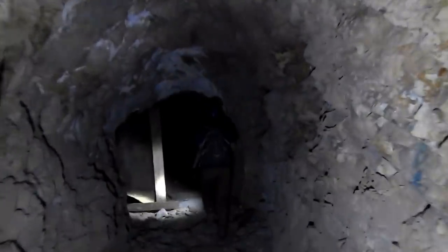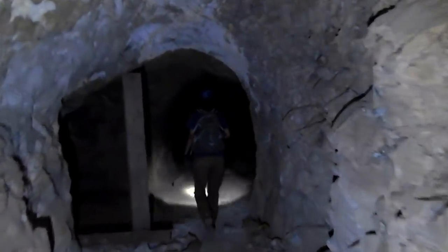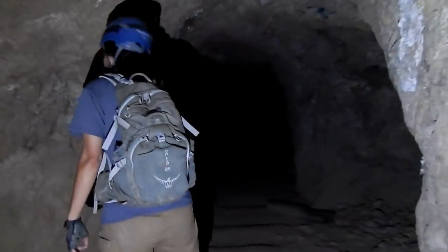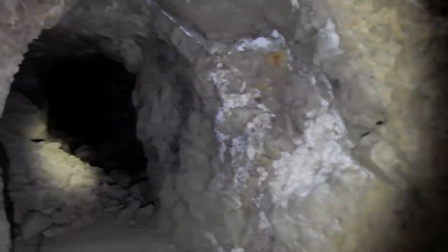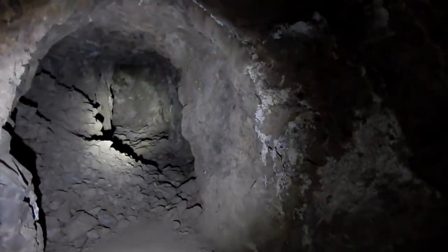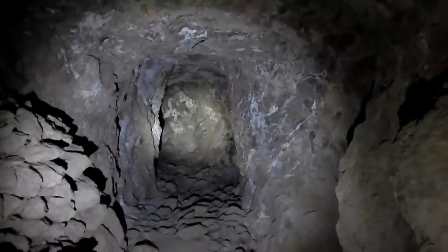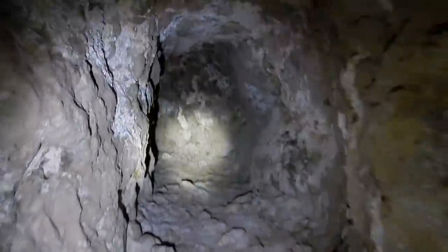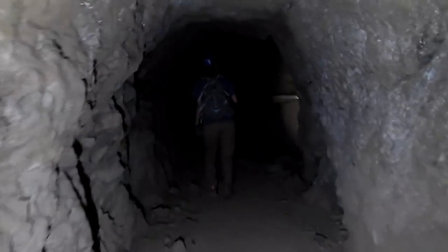There was track in here at one time for the ore cars. Here's another intersection, looks like. Is it crosscut both ways? No, just that way. And some backfill and gobbing here. And then that hits the face, doesn't it? Let's be sure. Yeah, this hits the face right over here. Okay, back to the main line.